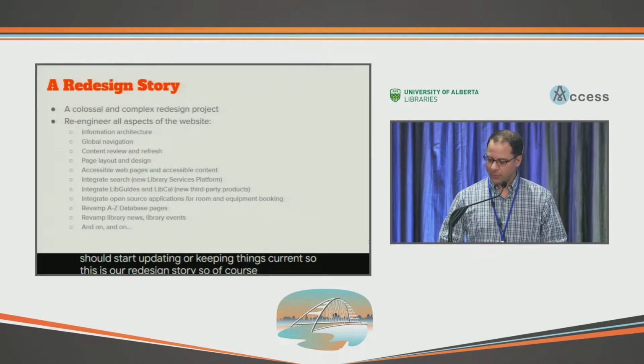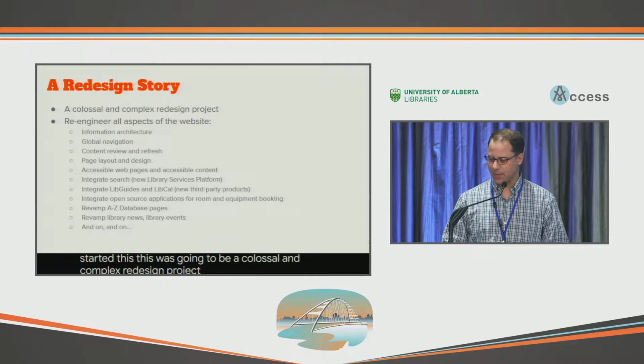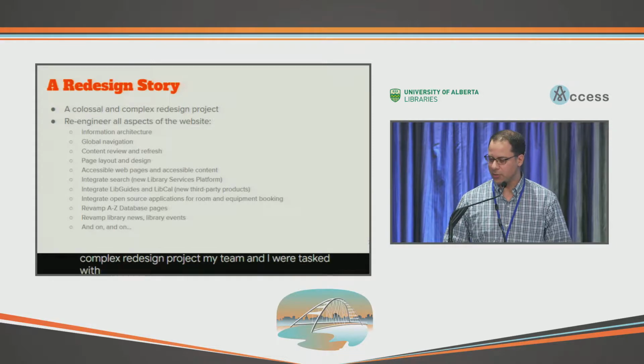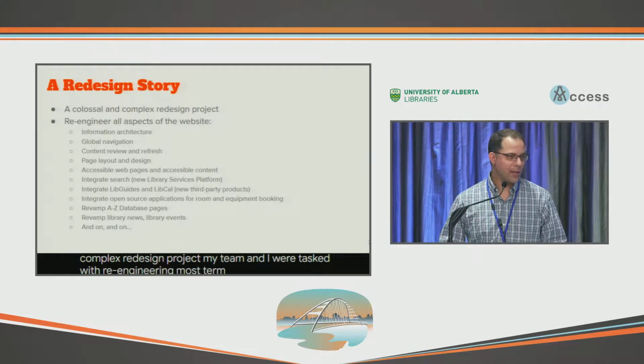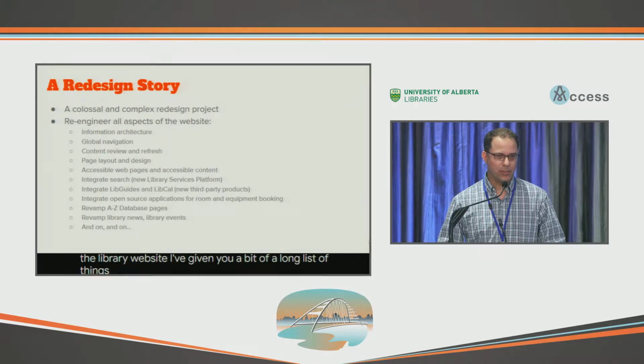So, of course, when we first started this was going to be a colossal and complex redesign project. My team and I were tasked with re-engineering most or almost all aspects of the library website. And I've given you a bit of a long list of things that we really needed to fix up.